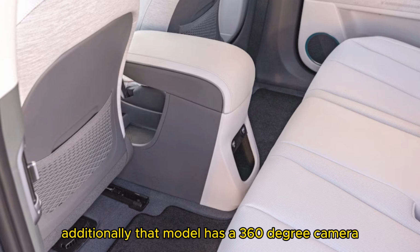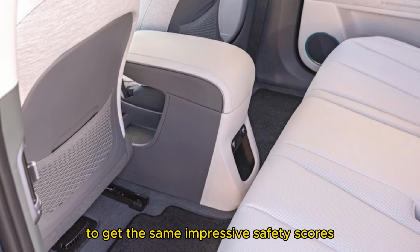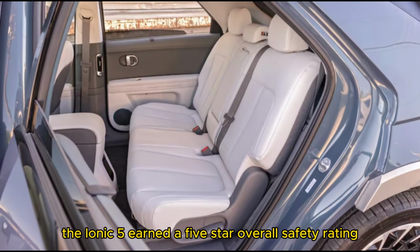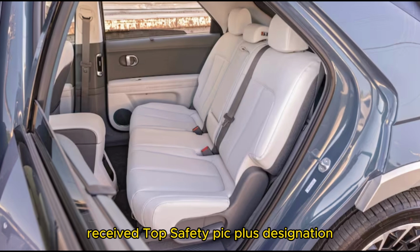Additionally, that model has a 360-degree camera. Expect the 2024 Ioniq 5 to get the same impressive safety scores it did in years past. From the NHTSA, the Ioniq 5 earned a 5-star overall safety rating, the highest, in 2022 and 2023. From the IIHS, the 2023 Ioniq 5 received Top Safety Pick Plus designation, the agency's top accolade.